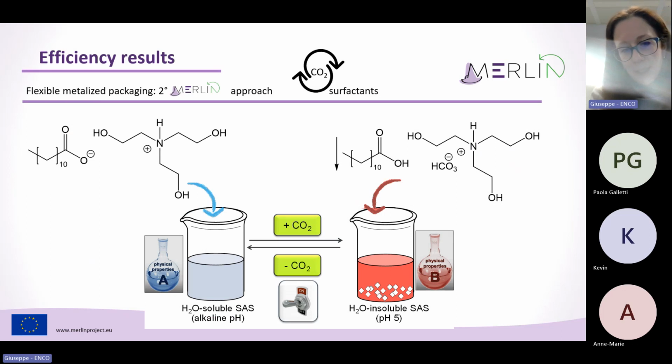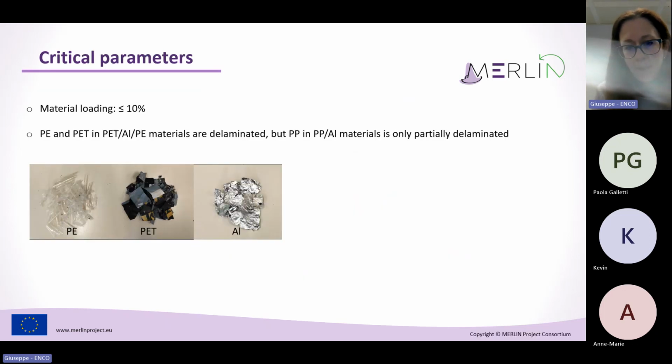For what concerns the surfactant, just a deepening on the chemistry behind this technology, you have on the left side of the slide the actual surfactant, so the chemical structure that is active in the delamination. You can see that it is an ammonium salt with a long chain carboxylic acid as a counterion. This ionic form is water soluble and it is capable of performing the delamination. When the delamination is completed, we can remove the material, and then simply by bubbling CO2 at room temperature and room pressure, we can change the pH of the solution and achieve the precipitation of the long chain carboxylic acid, which can be recovered very easily by filtration.